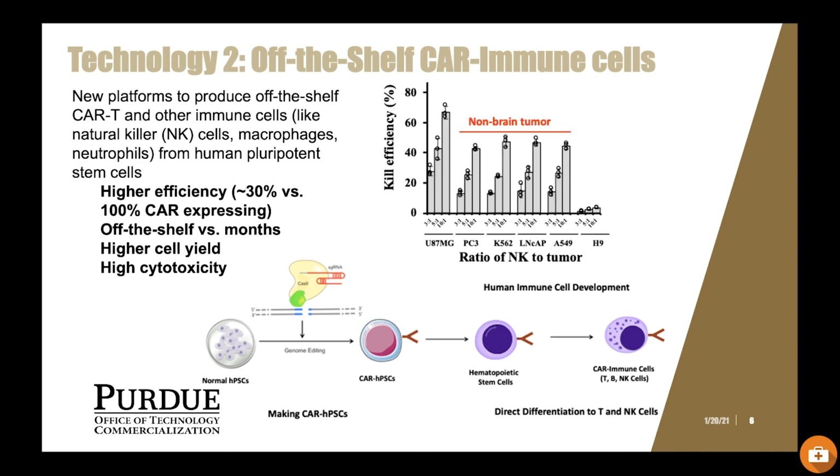As you can see here, we engineer the stem cell with a brain tumor specific CAR, and as compared to the non-brain tumor and also normal stem cells, H9, our CAR NK cells differentiated from stem cells can more efficiently kill the brain tumors.